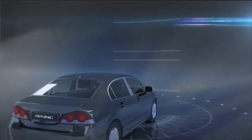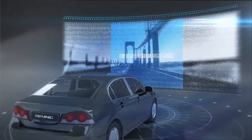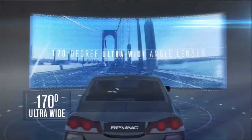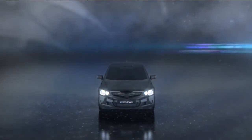Wide dynamic range allows for visual clarity in all types of light and conditions, and the 170-degree ultra-wide-angle lenses give you the power to see everything that's happening around your vehicle. This is the real world. Accidents happen.